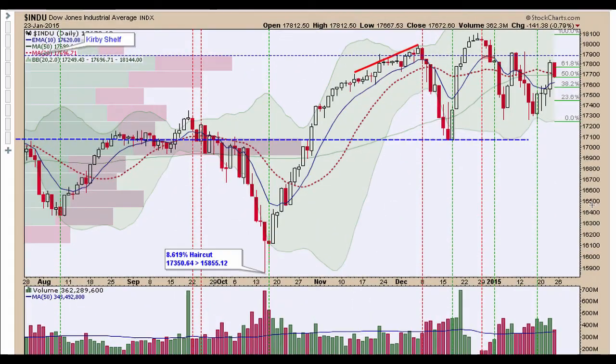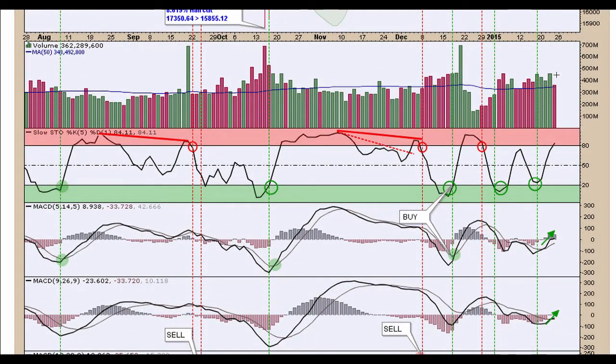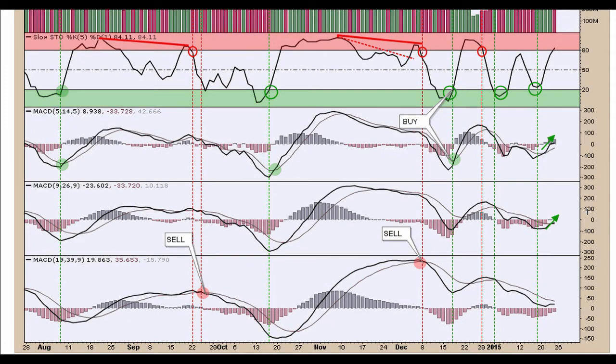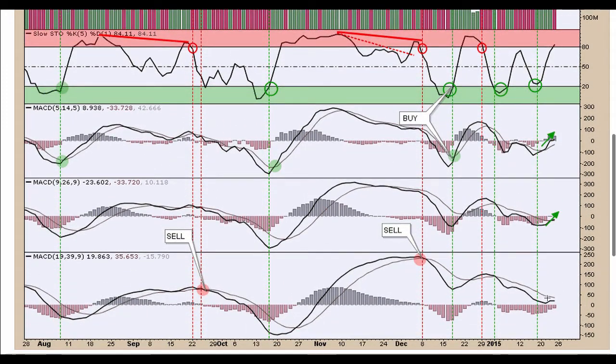Looking at the industrials for a moment, we do see a lower high and higher low, so we have a bit of a triangle pattern here. We stopped right around the 618. We have the moving averages right in the same vicinity. Slow stochastic has reached overbought territory, and MACD is not giving us much of a signal. Looks like it's flattening out on the 19-39.